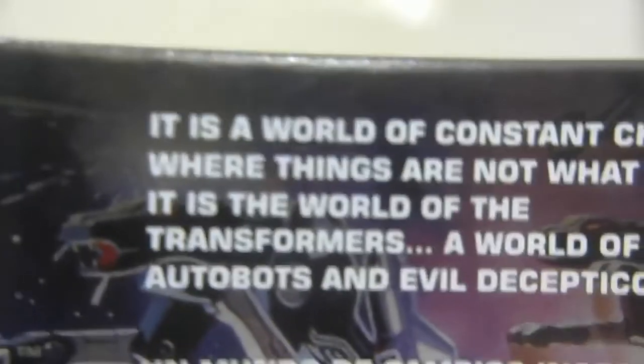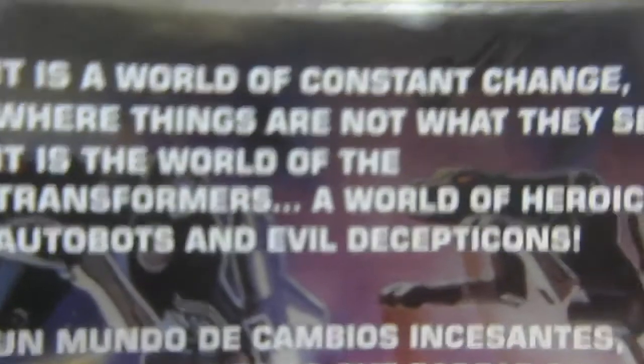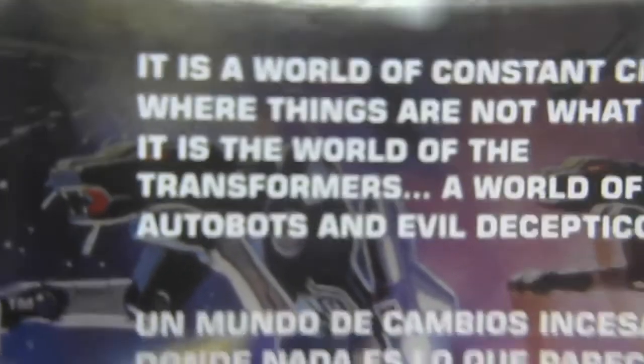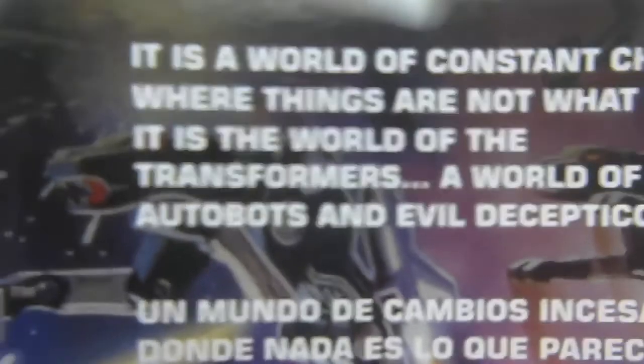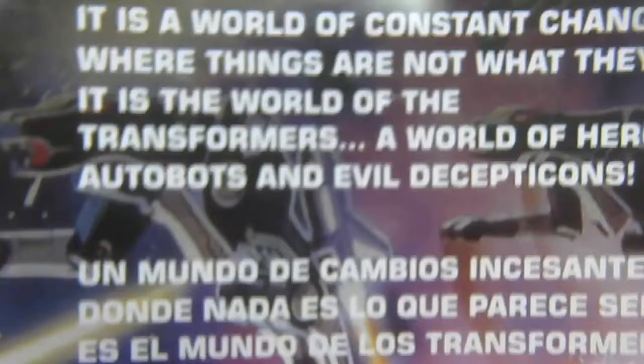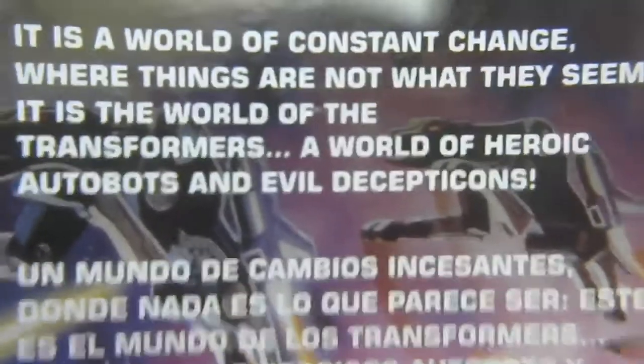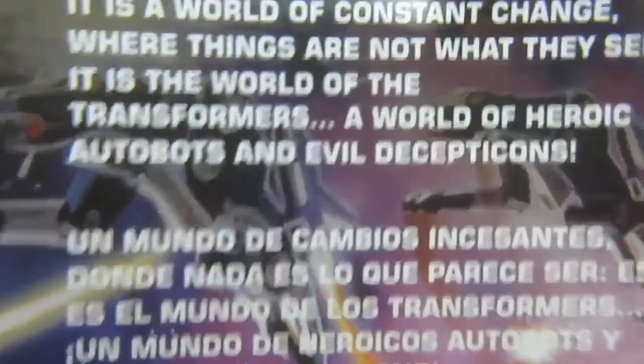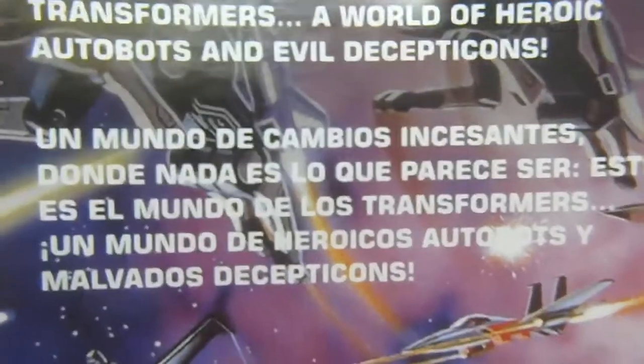We have some copyright information here. Cadillac and all emblems are designed by General Motors, trademark, blah blah blah. We even have "It is a world transformed." Oh wait, no, they changed it a little bit. "It is a world of constant change." Why would they not say "it is a world transformed"? That's what they used to say. I mean, they're Transformers. "It is a world of constant change, where things are not what they seem. It is a world of the Transformers, a world of heroic Autobots and evil Decepticons."